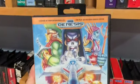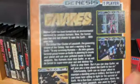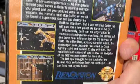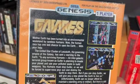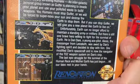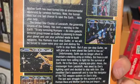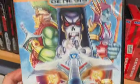Gaiares, the original. I know that Retrobit re-released this, and it's a fantastic game. This game was really expensive back in the day. I remember seeing it for like $70 or $80 because of the extra memory it had on it. It was very challenging, very fun, very rewarding. You can steal power-ups from your enemies by shooting your little satellite at them, and it copies their firepower. If you do it over and over again, your weapon fire gets stronger and stronger. A pretty innovative concept.